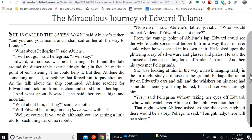she said, her voice high and uncertain. "What about him, darling?" said her mother. "Will Edward be sailing on the Queen Mary with us?" "Well, of course, if you wish, although you are getting a little old for such things as China rabbits." "Nonsense!" said Abeline's father jovially. "Who would protect Abeline if Edward was not there?"